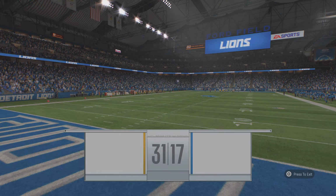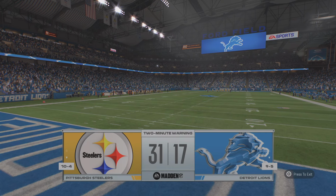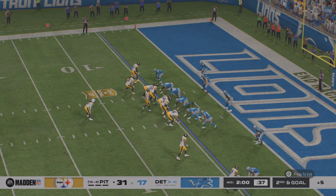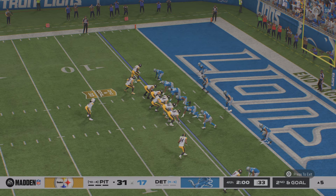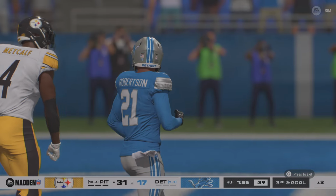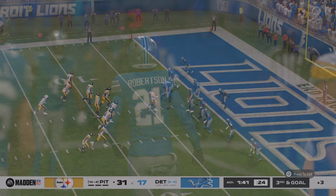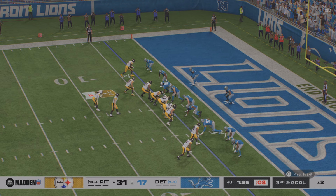We've reached the 2-minute warning in Detroit. Steelers very close to an 11th win this season. After the loss, it's 2nd and goal from the 5. And the receiver's going to take this one on the jet sweep, and he pushes them a little closer to the 3. Defense making a couple of good stops here, and this brings up 3rd and goal.